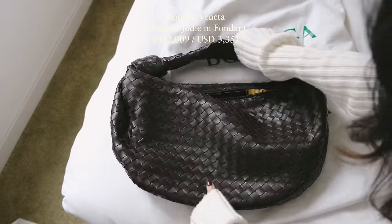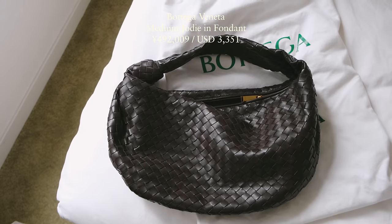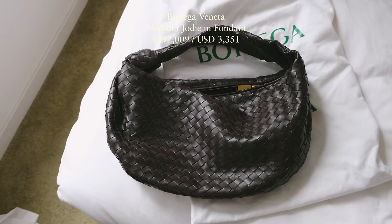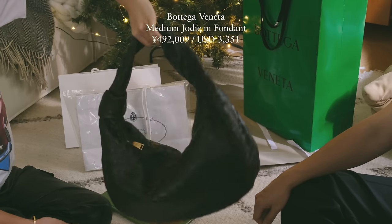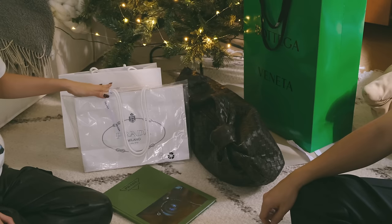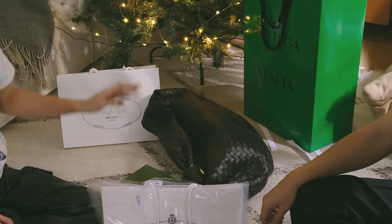Actually, I've started using this already. As soon as I bought it, the next day I took it on the airplane with me. This is my new bag. I think I'll do a proper bag review next year, so if you want to see one of those, stay tuned. Up next, we have a couple of items from Prada.